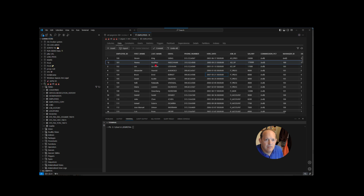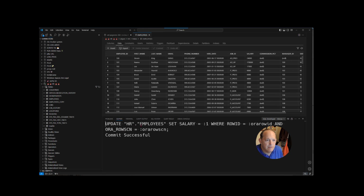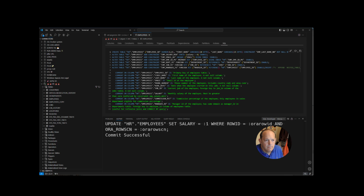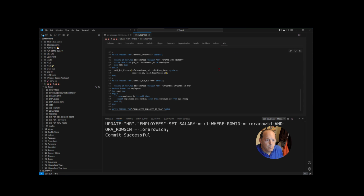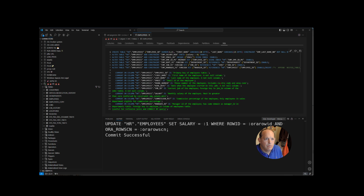Now I can see that there's a pending transaction here because this is highlighted, and I can hit the commit button and we'll post that. And down here in the output panel, you can see the work that was actually done. So Nina's making a lot of money now. We, of course, have the SQL page. So this will generate the DDL for the table. Comes back nicely formatted.